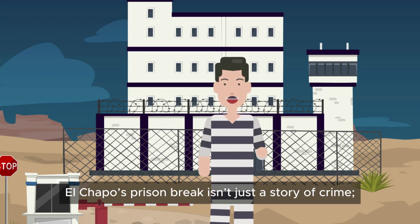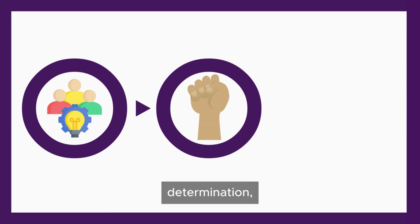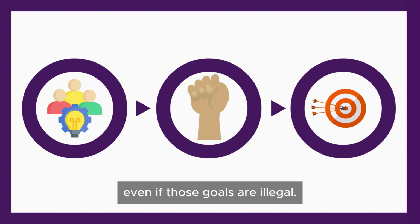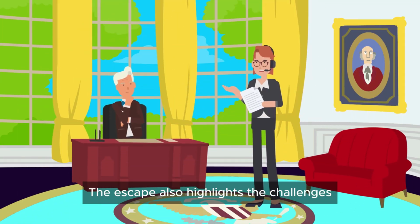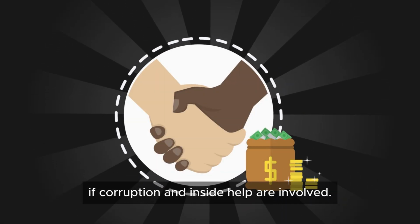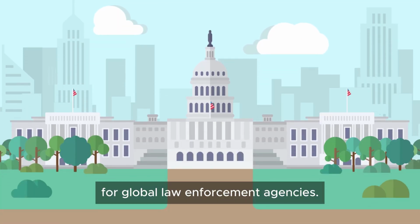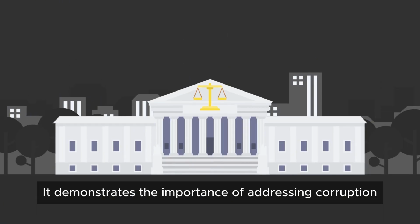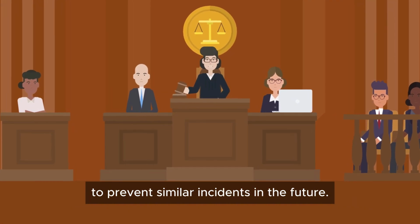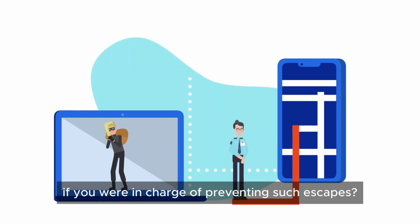El Chapo's prison break isn't just a story of crime, it's a lesson in human ingenuity, determination, and the lengths people will go to achieve their goals, even if those goals are illegal. The escape also highlights the challenges governments face in combating organized crime. High-tech security means little if corruption and inside help are involved. The story also serves as a wake-up call for global law enforcement agencies. It demonstrates the importance of addressing corruption at every level and investing in oversight mechanisms to prevent similar incidents in the future. So, what would you do if you were in charge of preventing such escapes?